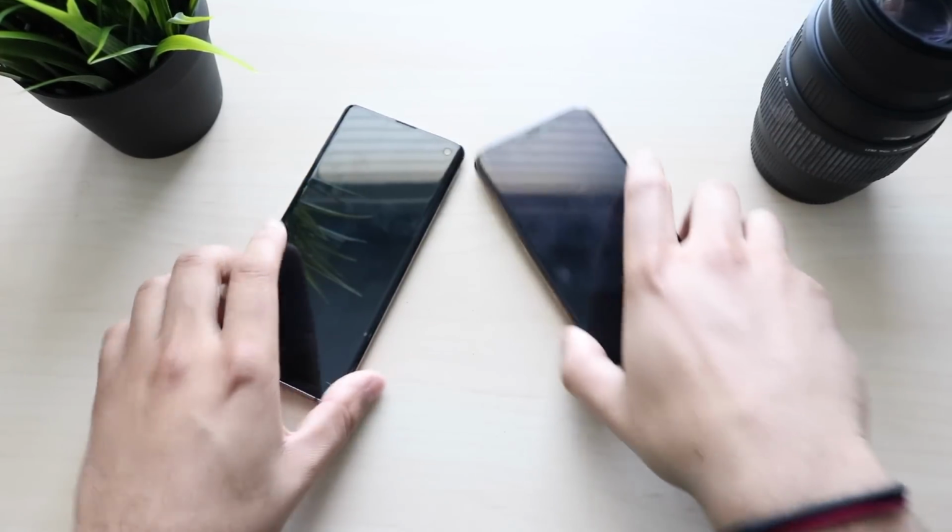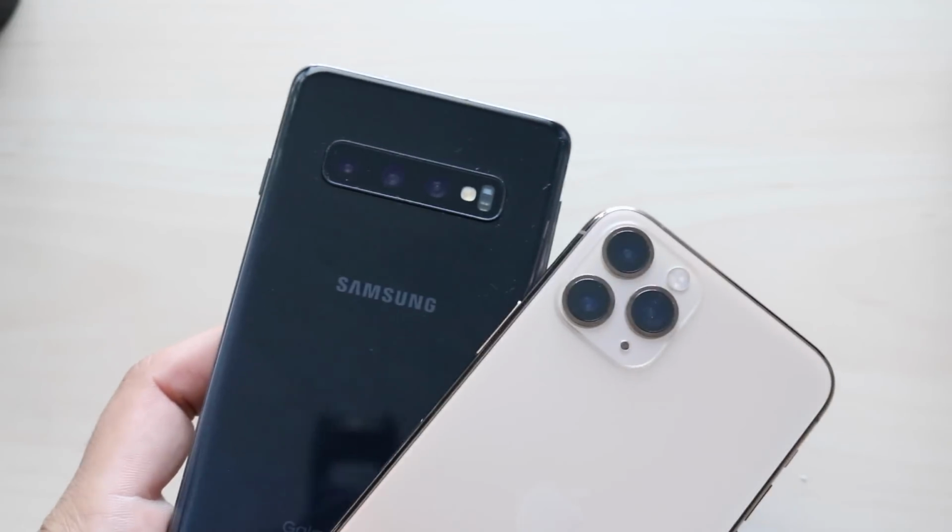Now, let's go ahead and hit on the camera super quickly. Now, like I said, this is not a full comparison. This is not even close to a full comparison.